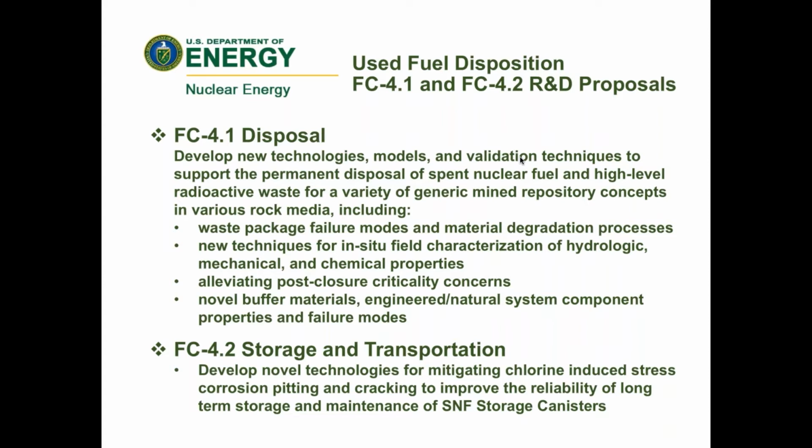And then in 4.2 storage and transportation, we're looking to develop novel technologies for mitigating chloride-induced stress corrosion pitting and cracking to improve the reliability of long-term storage and maintenance of the spent nuclear fuel storage canisters. And I think that's the last slide. Yes. Are there any questions?